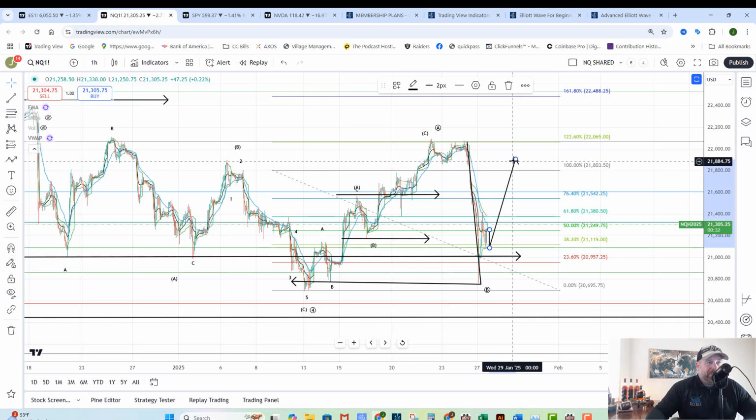However, if those catalysts drive us lower, we would look to the 20,400 area next, and then if they break below that, the bulls really need to start paying attention, as we could waterfall a little bit to the downside on the NASDAQ.